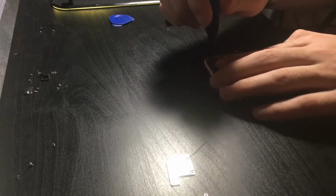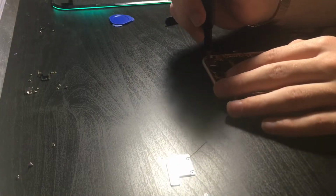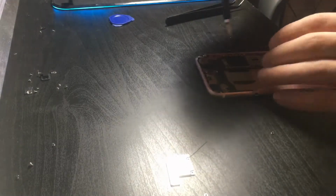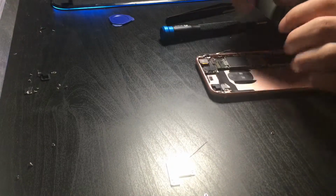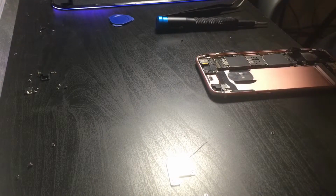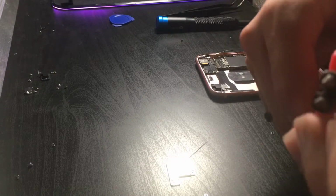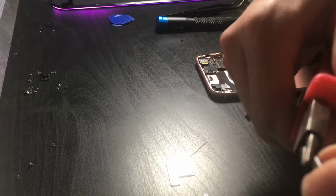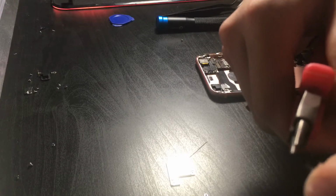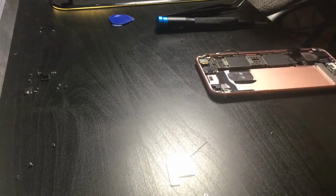Yeah, this bracket is bent. I don't know what that's about. Where did that screw go? Oh, right there. Bracket's bent. Let's try to bend it back. Alright. Should be good, but let's just use the other one.